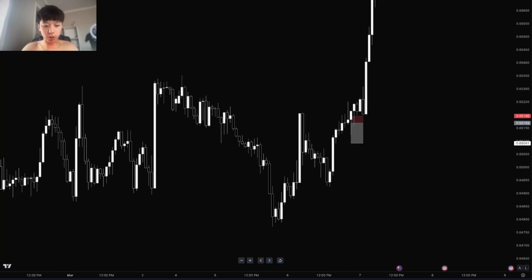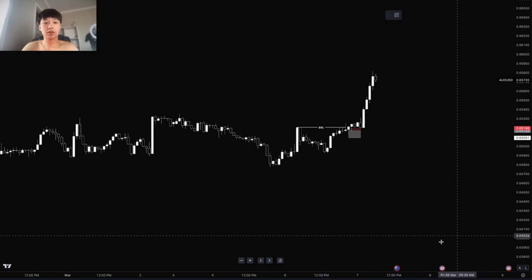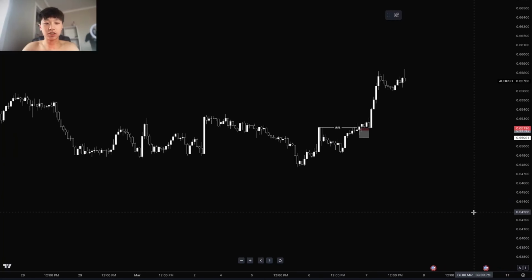Okay, if we go into the 1 hour, we clearly see we have this level of buy side. And I thought, bro, we're going to reverse off this level of buy side, but well, as you guys can clearly see.